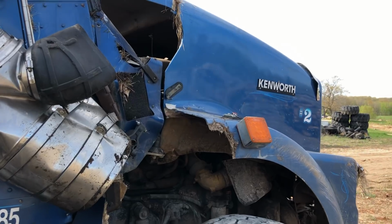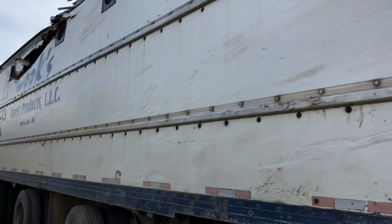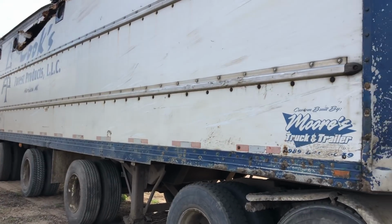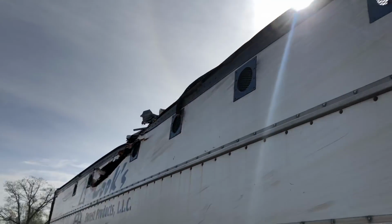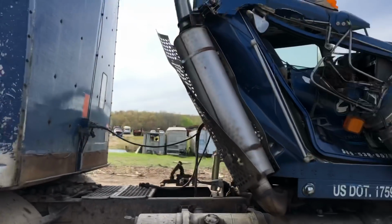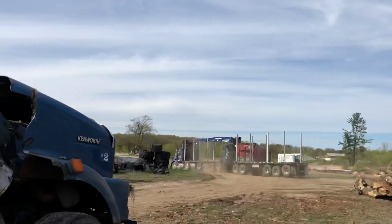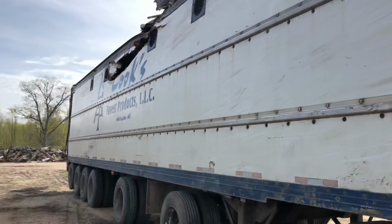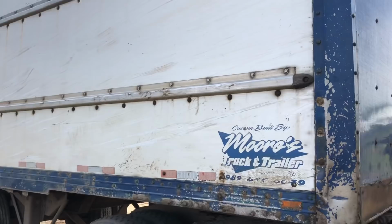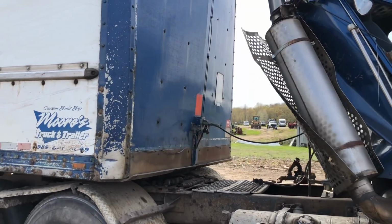But this was the truck. I mean, it was clean and nice and pretty. Now it's not so clean and nice and pretty anymore. So this is a 50-foot chip van. So here's the thing, obviously your box is junk, which is what happens in these type of situations. I loaded that quick. You just rip the box off, and then you add 3 more foot on the frame, and then you build a new box.